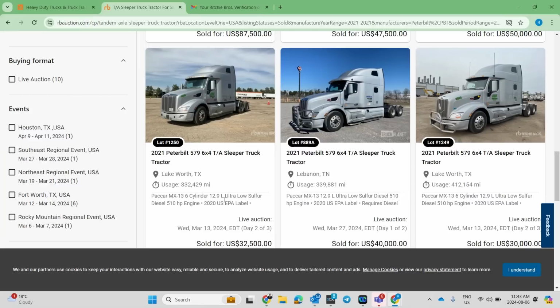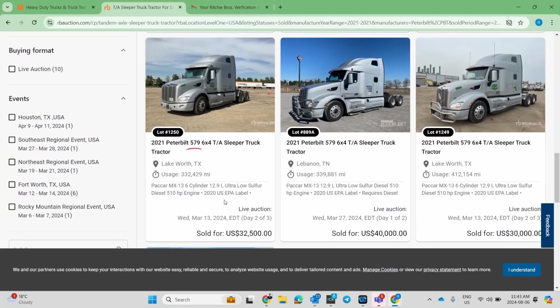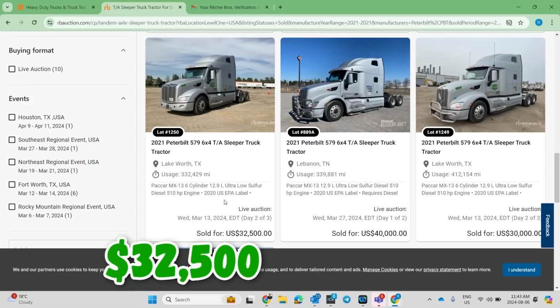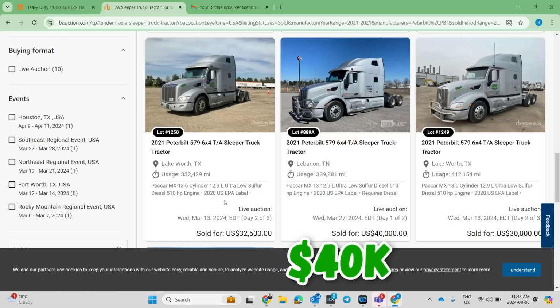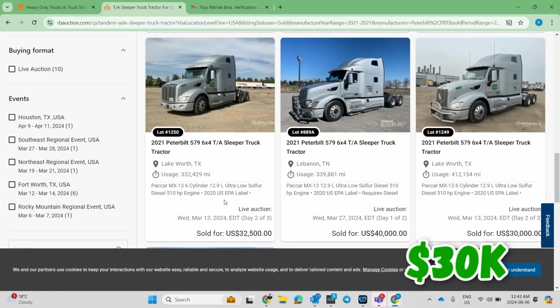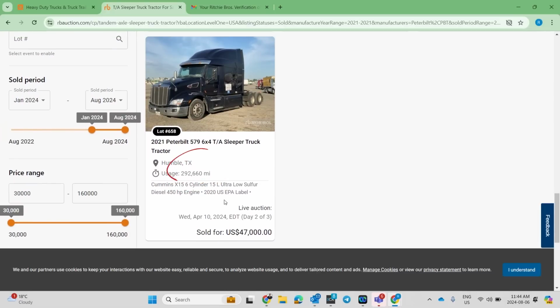So we have a 2021 with 332,000 miles. That one sold for $32,500. You have the one in Tennessee that sold with 339,000 miles. That one is $40,000. And you have one with 412,000 miles that sold for $30,000. Whew, damn, they dropped a lot in price. And then we have the 292,000 miles, which is almost like a brand new truck, sold for $47,000.